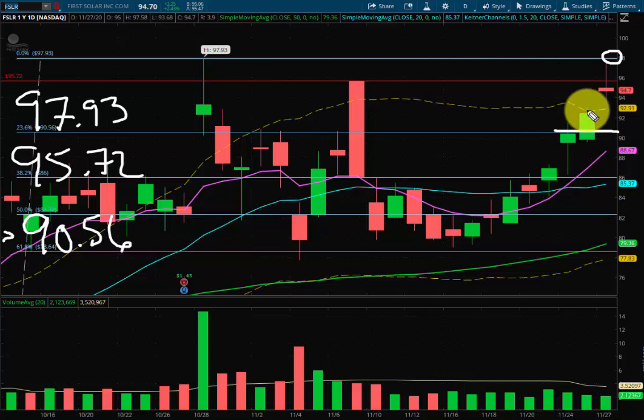Okay, I'll say that again. 1 to 2 day pullback. As long as we stay above this, we add more and we build a position to get up to 97.93, and then we'll reevaluate based off of how it reacts to that. All right, so these are the 3 key levels for FSLR.